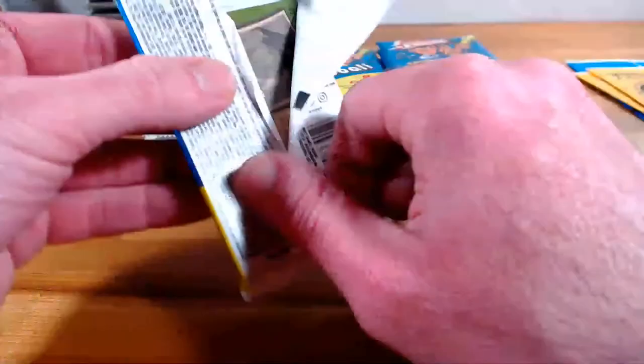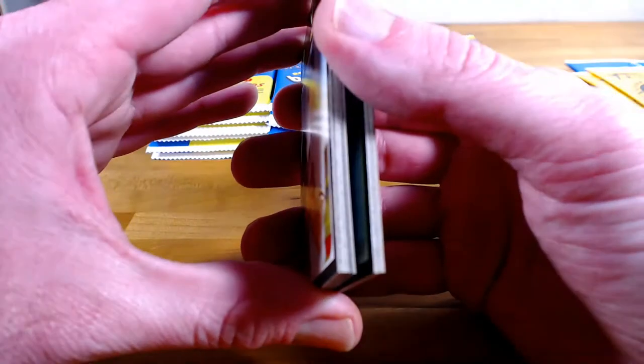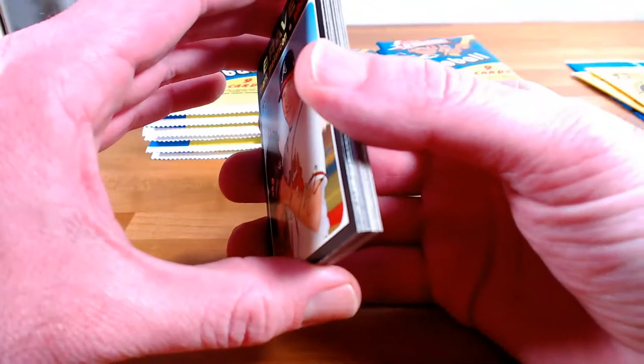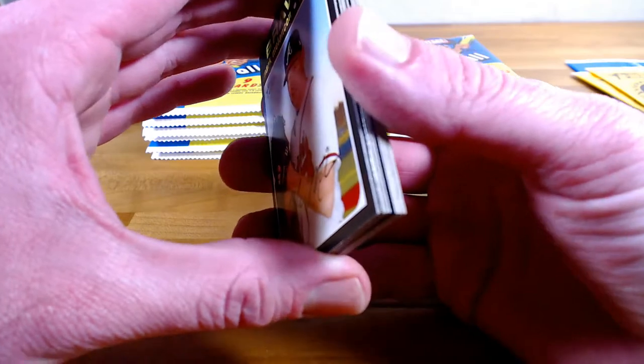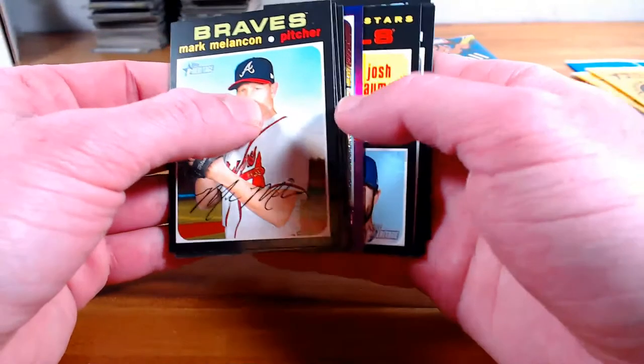Well, I didn't want to jinx it. I almost said I thought we might get a hot box in this one because it came in the last three of the last case, and this time I didn't mean to, but I opened the case from the bottom. I was like, I wouldn't be surprised if it's there.